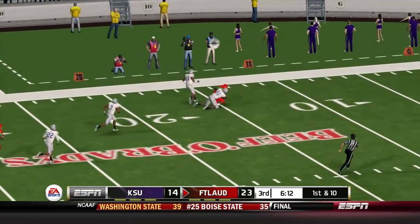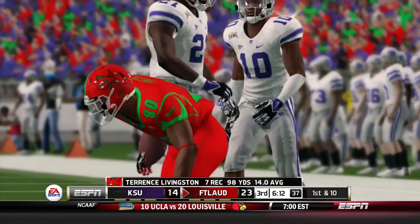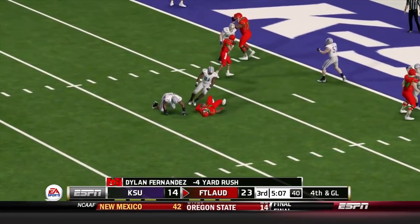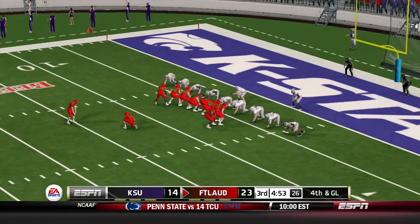and he's got his man on the left sideline there. That's Terrence Livingston for 42 yards. 98 receiving yards so far in this game for Livingston. And then look at Fernandez. He's on third and goal there. 4-yard rush. I mean, 4-yard loss. Man, he should have run that ball right back up the middle.